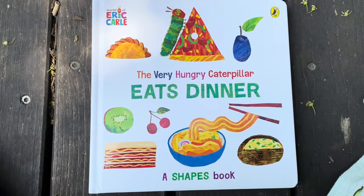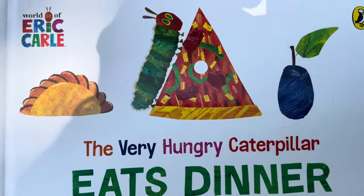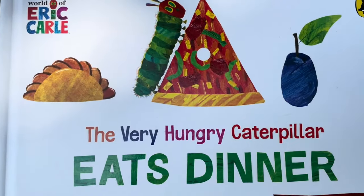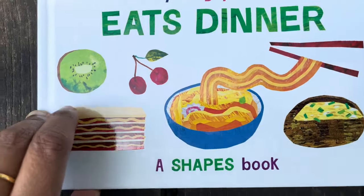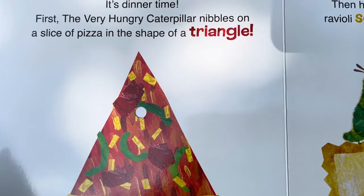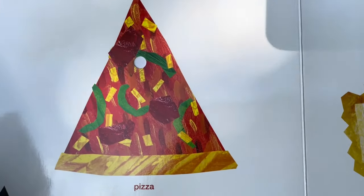Children, today we are going to learn shapes with the very hungry caterpillar. Yes, we are going to have dinner and we are going to learn shapes. The very hungry caterpillar first nibbles on a slice of pizza. What's the shape of a pizza? Yes! Triangle.